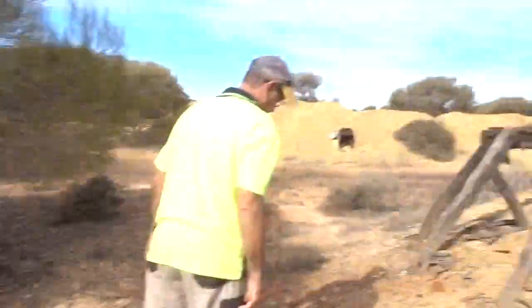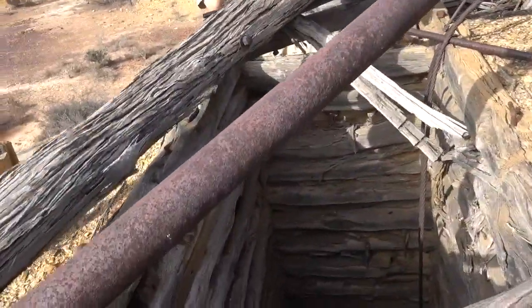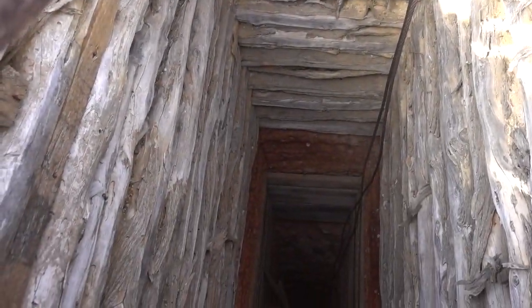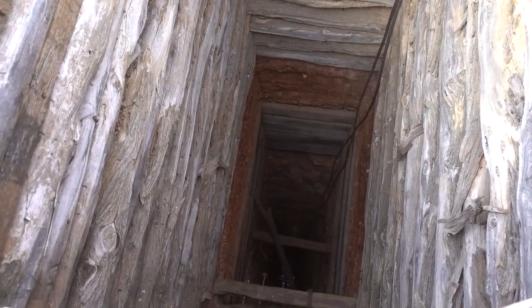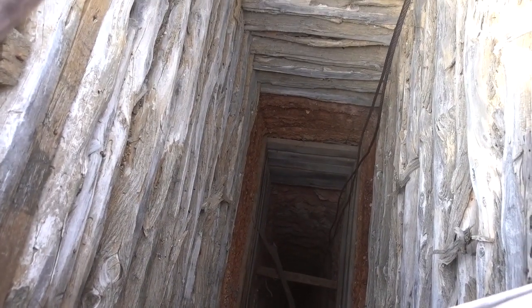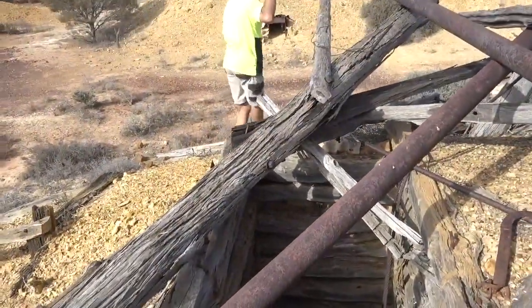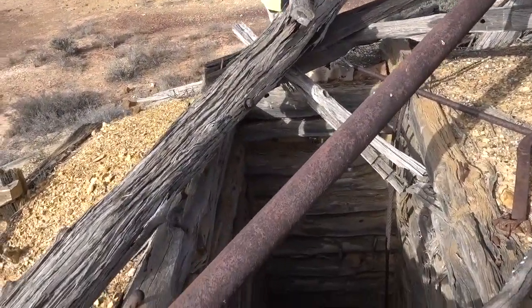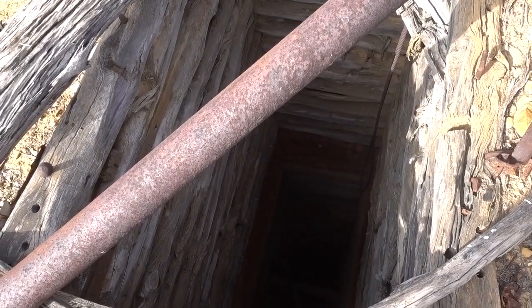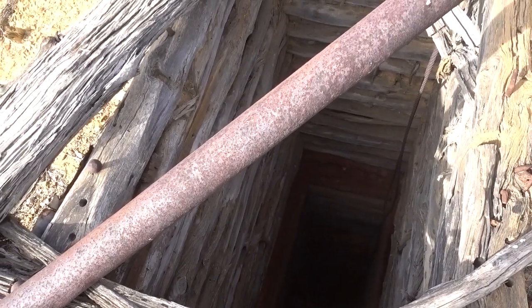Man, these fellas were sophisticated. These weren't just pickaxe guys. This is a really well made shaft. These guys weren't mucking about when they built this. Imagine going to work like that every day. Stuff that. Mate, that's got to be at least 20-30 meters. That's a lot of water in there too.